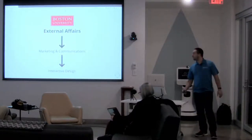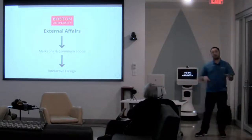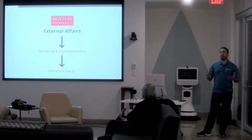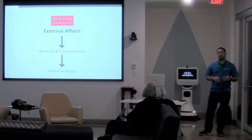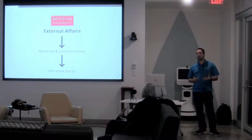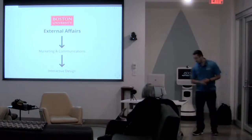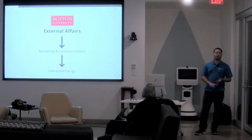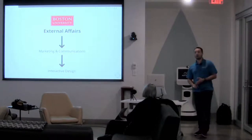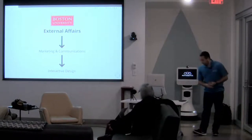And you can picture external affairs as basically, there's also government relations in there, but mainly external affairs is marketing and communications, and that's basically an agency that serves the entire university. So our clients would be any school or college, any individual department, any research initiative or fundraising initiative that they have. We would produce the annual report every year online. And we would work directly with those clients to do everything from information architecture to video, photography services, and we also build the WordPress themes for each site.